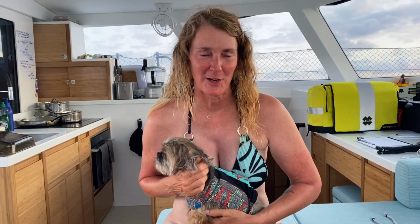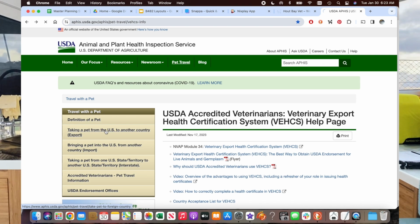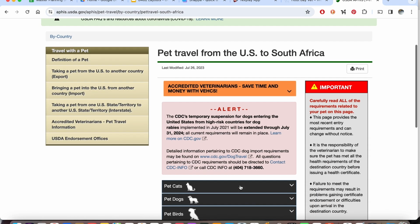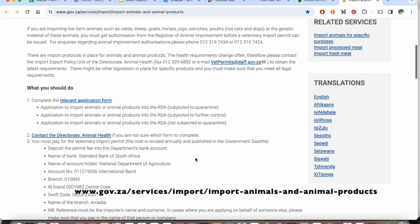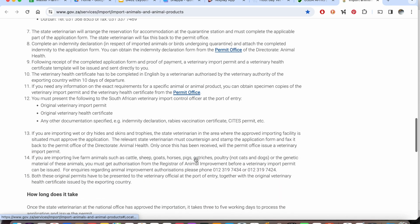Shotzi means sweetie in German. There is a lot to do when you travel with a dog. Being a U.S. citizen, we always go to the APHIS USDA website and look up the requirements. You select the country and then you get all the requirements there. On this link, you can see for South Africa what you have to do in terms of forms, and I think South Africa might be one of the most difficult countries to import a pet into. For example, the blood work has to go to either Belgium or Japan, so that's pricey right there.